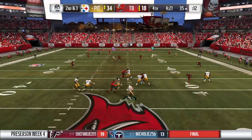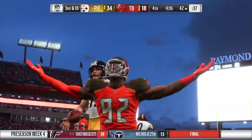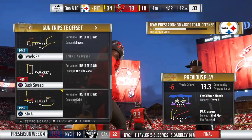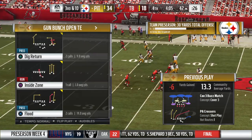Looking to throw. McCann. And he can't get rid of it. He's taken down. William Golston in there to sack him for a loss of 6. Well, they go play fake. The problem is nobody was faked out. And when no one's faked out, what's the end result? Quarterback gets hit.